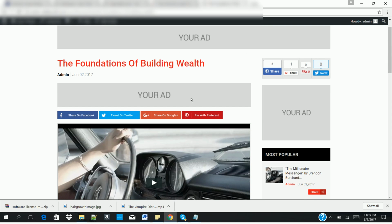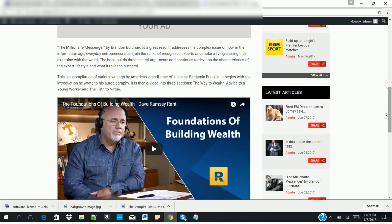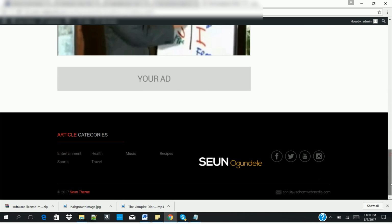Build, curate, traffic. This is how the article page looks. It also allows your visitors to share your content on Facebook, Twitter, Google and Pinterest, which will amount to free viral traffic for you, and has different ad boxes to monetize and generate revenue from AdSense and native advertising sites.